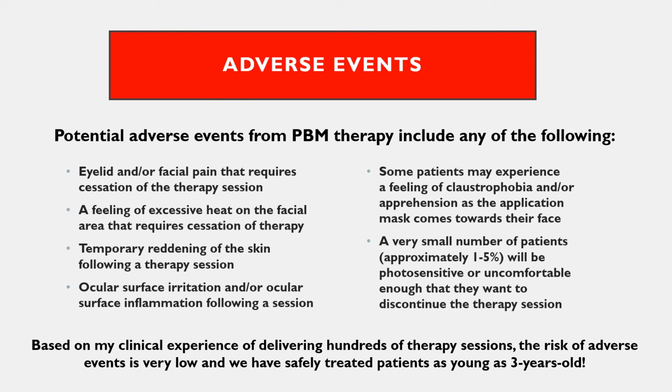I have seen everything on this slide in my patients. So you do have potential adverse events from this therapy. You can have the eyelid and facial pain that requires cessation of therapy.